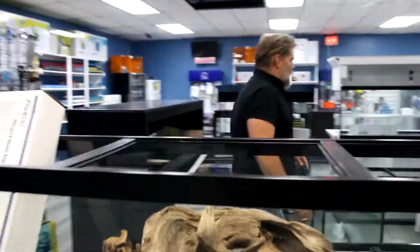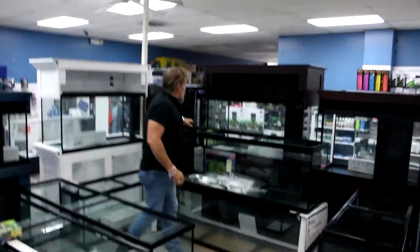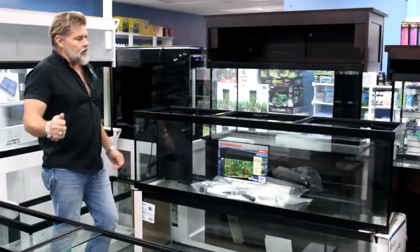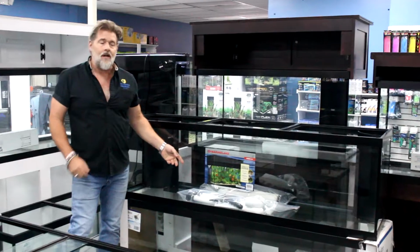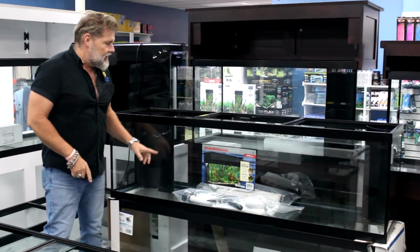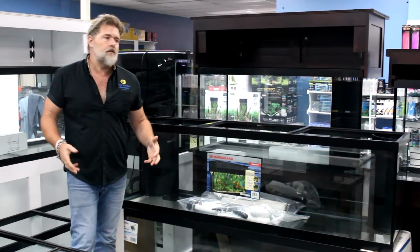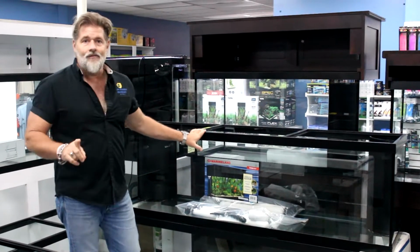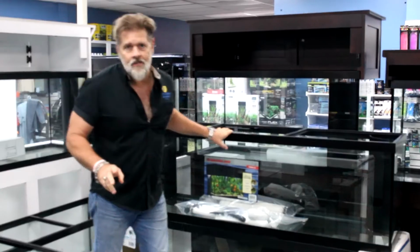We did get in one Marineland overflow drilled 125. So this is a tank that we did not have last week. I only have one of this week, but I do have one. So if you're in the market for a tank with overflows, be it saltwater or fresh, know that I have one 125 that came in this week.